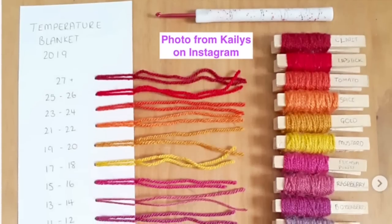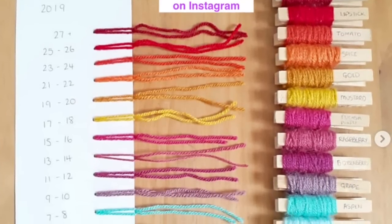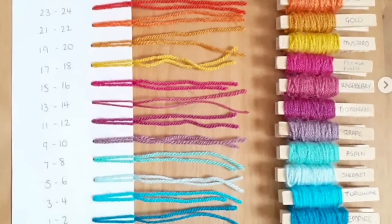It's meant to be started on January 1st, and you work on this every day for a row. For example, every Sunday you work 7 rows. You pick a chart of your choice. 1 to 2 degrees, for example, is the dark blue, 3 to 4 degrees is a lighter blue, and so on and so on. You can see my chart here on the screen, and for more details and information you can hop over to my Ravelry project page for the temperature blanket.